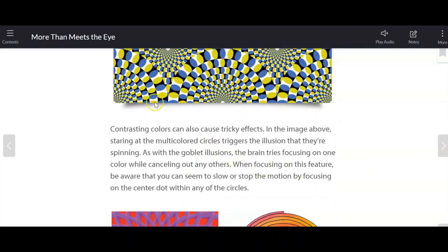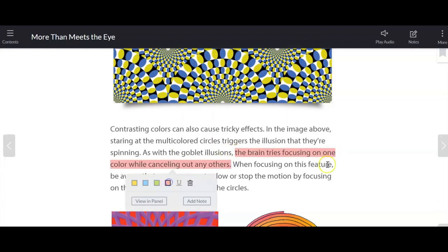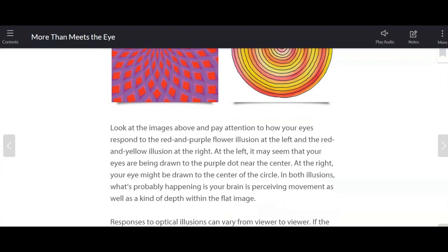If we look at the image with the colors, we see that it talks about how the brain tries to focus on one color while canceling the others out, just like with the goblet illusion. So this is sort of reinforcing evidence here. And down here, it says what's probably happening as we look at these two images is the brain's perceiving movement as well as the kind of depth with the flat image.